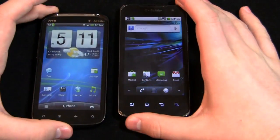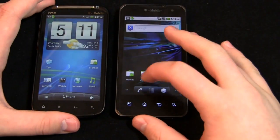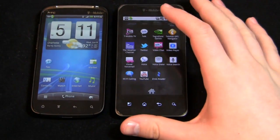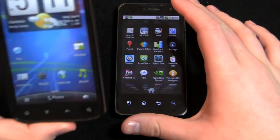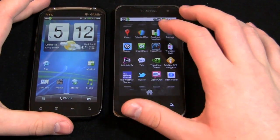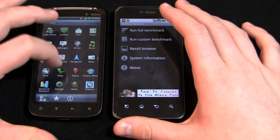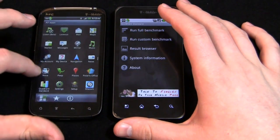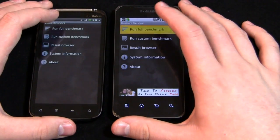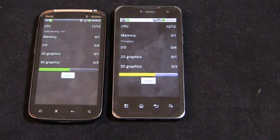G2X is the speed demon. If you want something with raw power and it's kind of ugly in terms of the overall user interface, but you get that Ferrari-like power, the G2X is your phone. This one's obviously much prettier in terms of build quality. Sense works pretty well, but it is slower, and you'll notice this in the quadrant standard scores as well. Not to spoil the fun, but we'll go down here to quadrant standard. Run. And we'll wait for those to pop up.